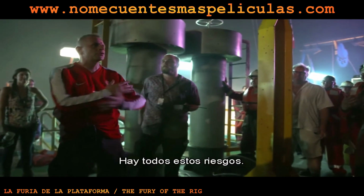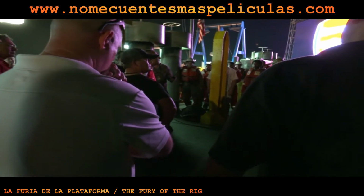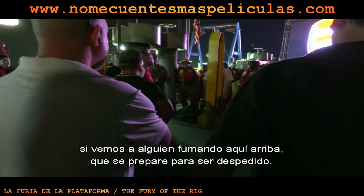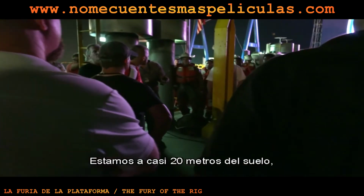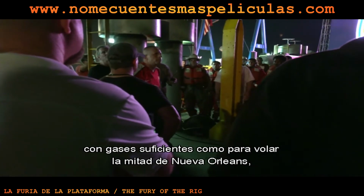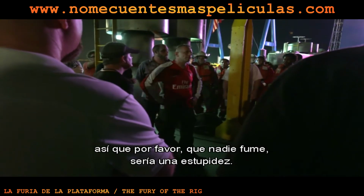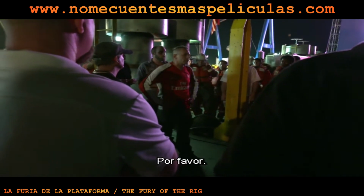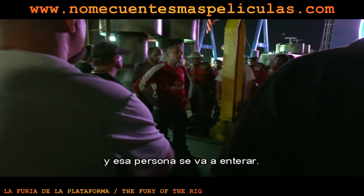So all these issues could happen tonight. Smoking, okay? We're very strict on smoking. If anyone's found smoking up here, be prepared to be dismissed instantly, okay? We're standing at the top, 60 feet off the ground with enough gas to probably blow up half of New Orleans here. So let's not smoke up here. Very, very silly. Please, please, please. And if anyone sees someone smoking, you don't have to call them out. You come and tell me, and they'll hear about it.